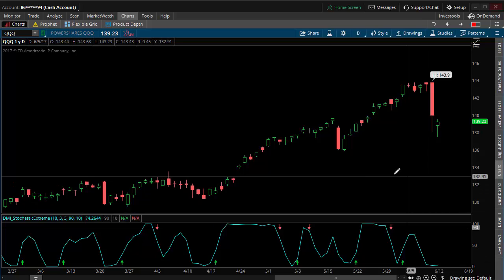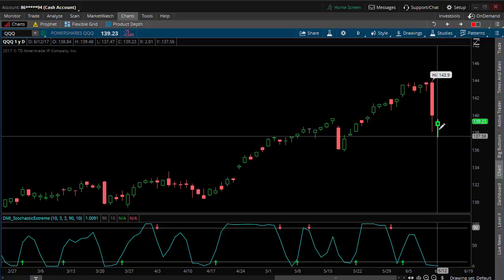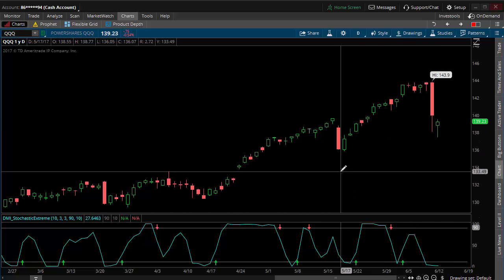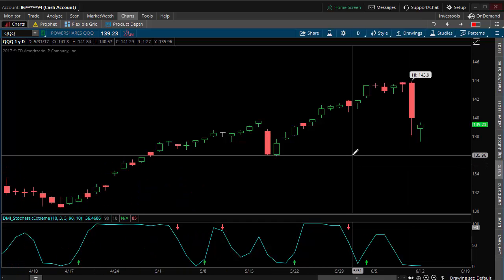I'm going to take a look at a trade in the NASDAQ. I'm also going to be showing you an options backtester that shows the performance of this trade going back a few years. But let's take a quick look at just the market in general.